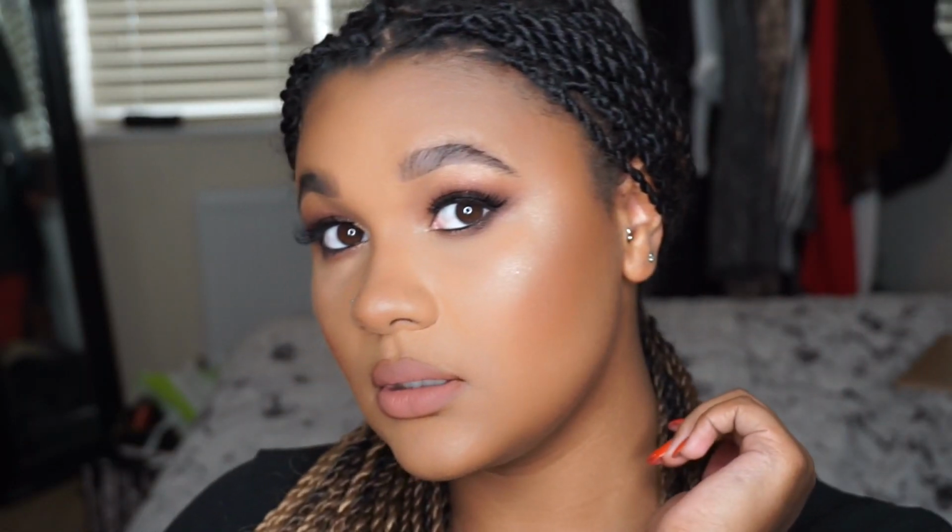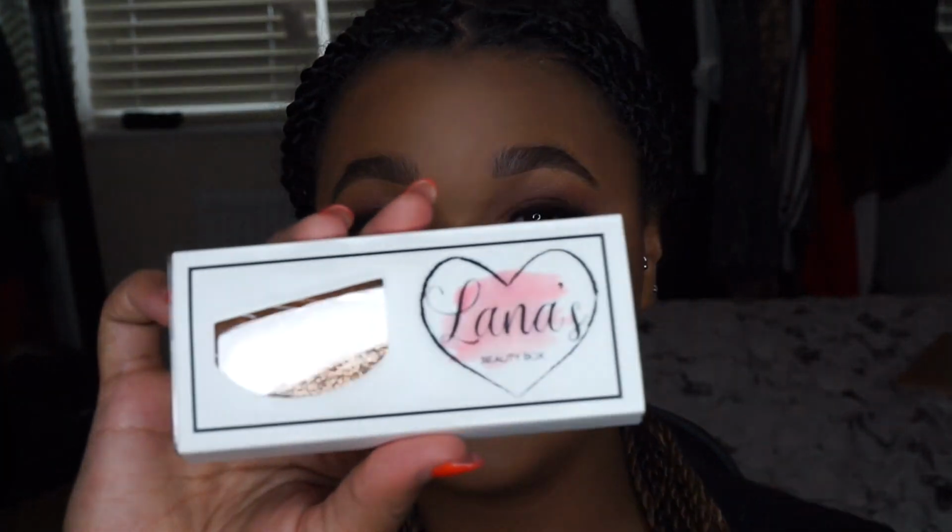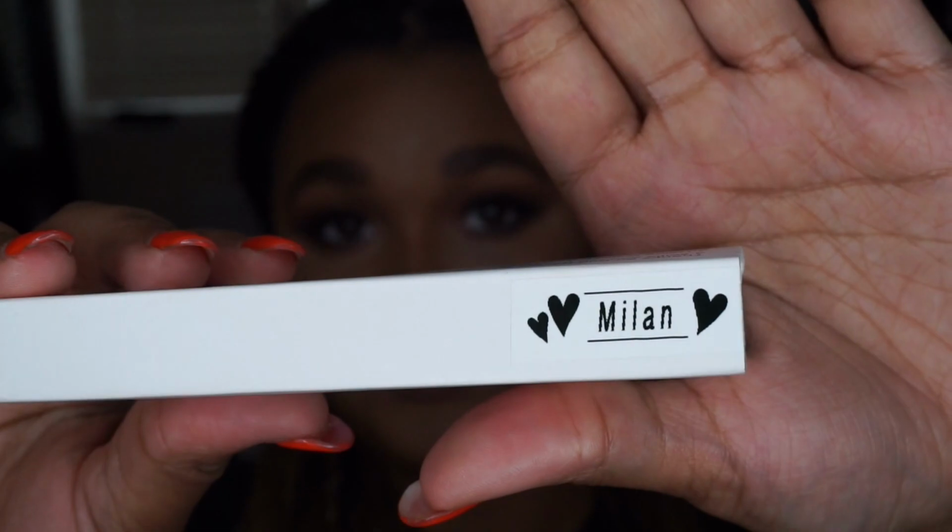Love it. Okay, so I've got my Lana's Beauty Box lashes on. These are in the style Milan, and they're literally just so fluttery. They're not heavy at all. Can't even feel the lash band, to be honest. And they're not so thick that they cover up my whole bloody eyelid. So I'm loving these at the moment.